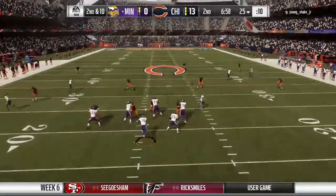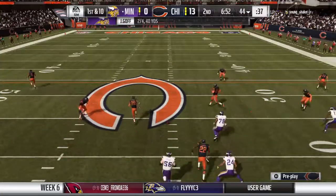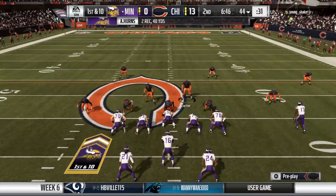Here's Goff now on 2nd down. It's caught right side. It turns. And they'll get it up just short of the 45 at the 44. And the play goes for 19 yards. Gives them a new set of downs.